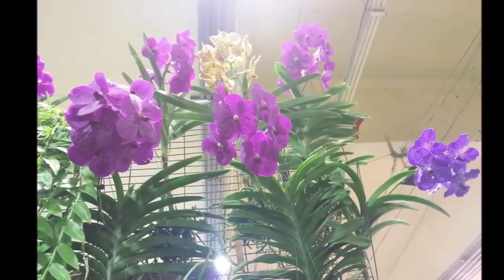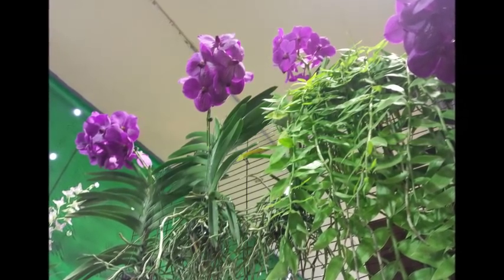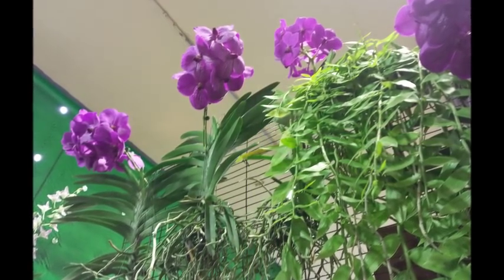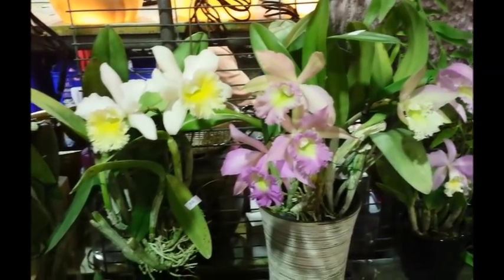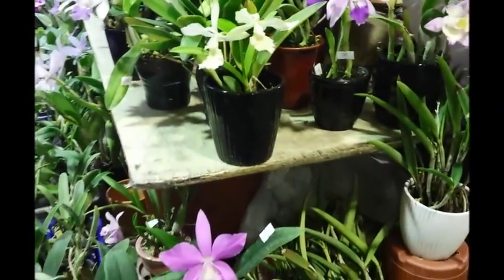I think this is probably better than visiting a botanical garden, because a lot of the times when I go to a botanical garden, yes, I see some orchids and some nice blooms, but never as many kinds of orchids, as many different varieties of blooming orchids at one single time on a single given day.